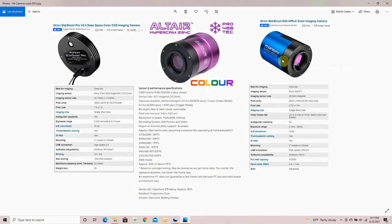So I did take a lot of images with this one as well. As you see with the images, I will list the target, exposure times, where I took it, what scope I used, and which camera I used. So let's get out of all this technical stuff and let's get to the good stuff. Let's get to the images.